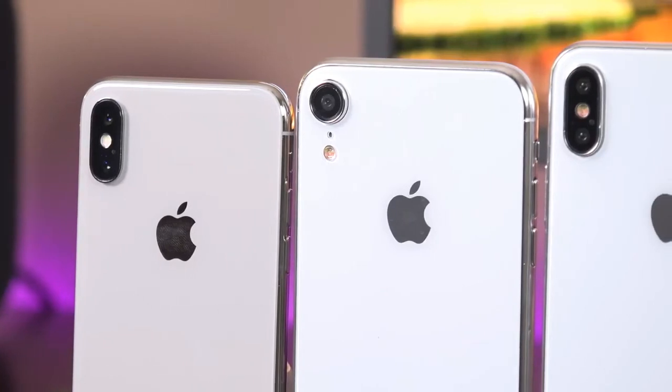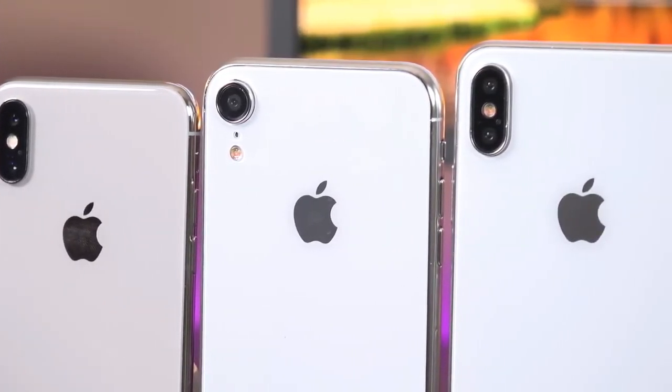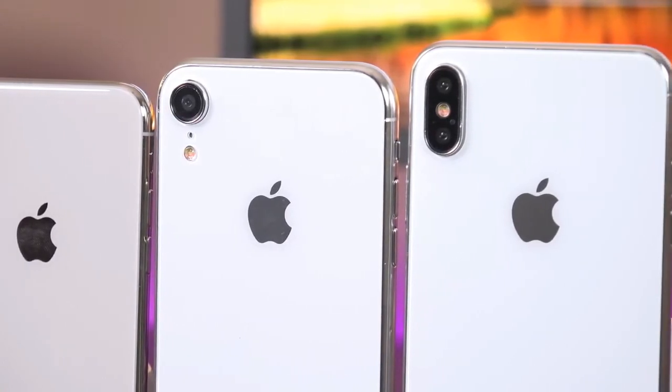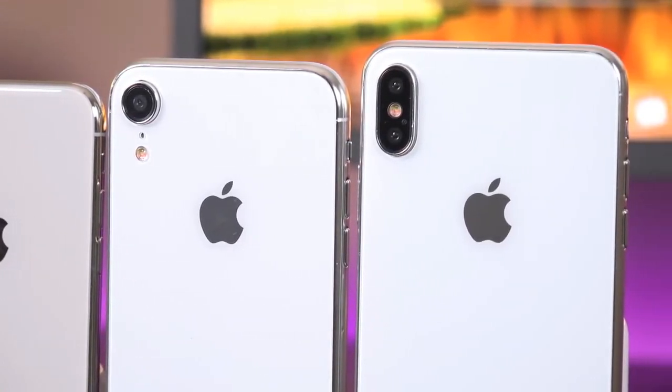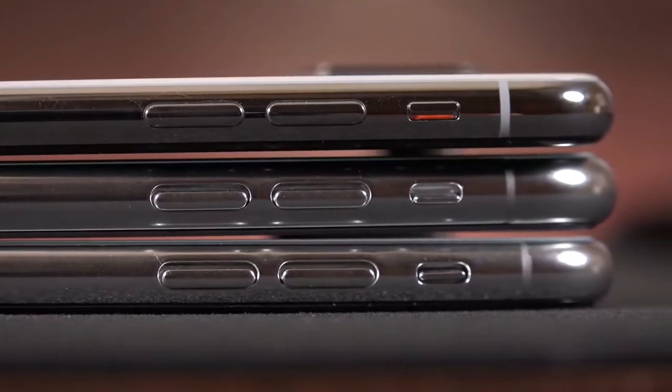In terms of specs, if this follows the pattern of the iPhone 8, 8 Plus, and the iPhone X of last year, it's very possible that all of these phones will still get the same A12 CPU. But it wouldn't be unheard of if the 6.1-inch keeps the cost down by going with the A11.